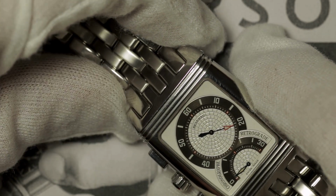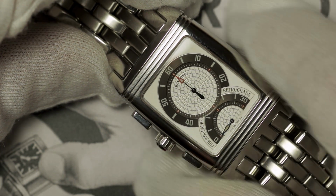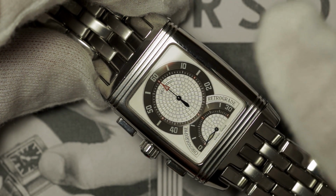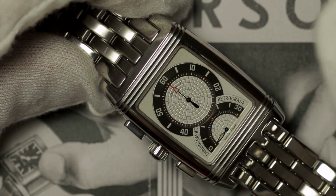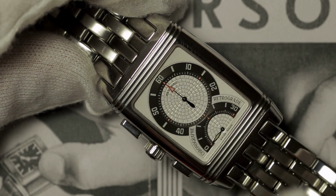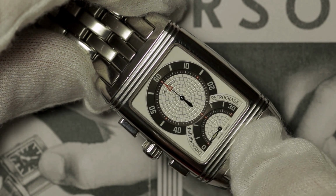And then with a stop and a press of the reset pusher, this jumps straight back to 0. Now, unlike every single other video on YouTube that shows this watch, I'm actually going to show you that retrograde function in action, because I have to say, prior to getting this, that drove me mad.